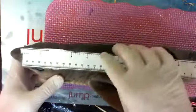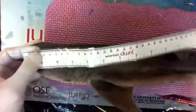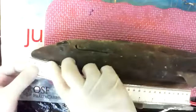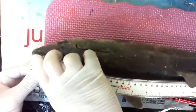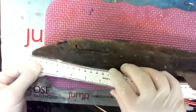I'm going to, and it says measure it in centimeters, so I need to make sure I get the right side. I'm going to start right here at the nose. Notice that the end isn't the beginning. There's a 0 tick mark. So bring it to the 0 at the nose.